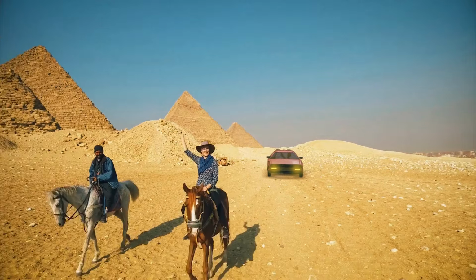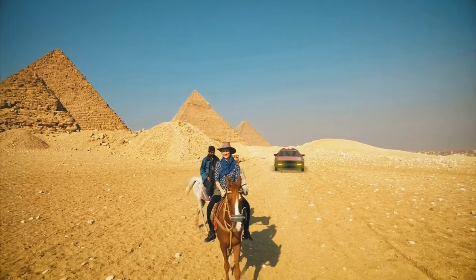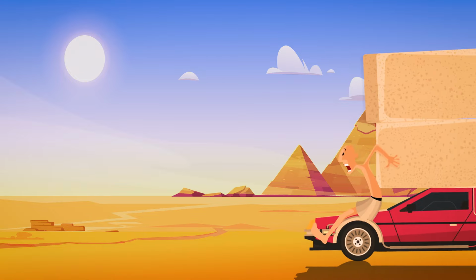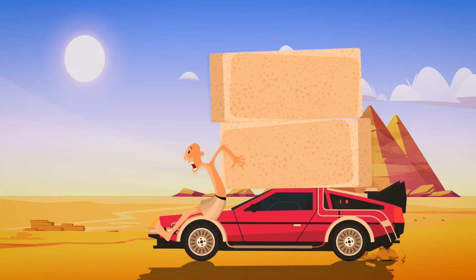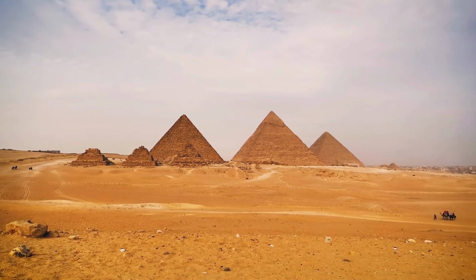They're also the oldest of them and the only wonder of the ancient world that still exists in the 21st century. It must have taken a lot of cooperation to build a thing that massive, even for today's metrics. But the Giza pyramids weren't the first pyramids ever.